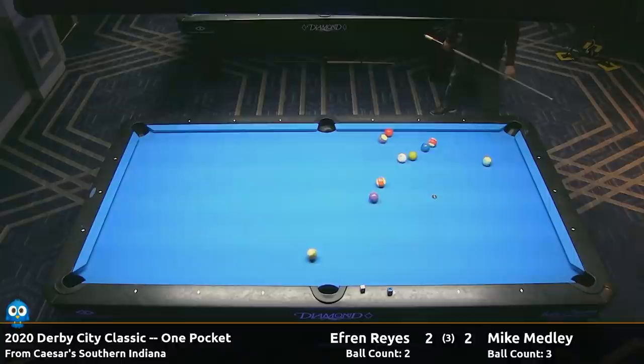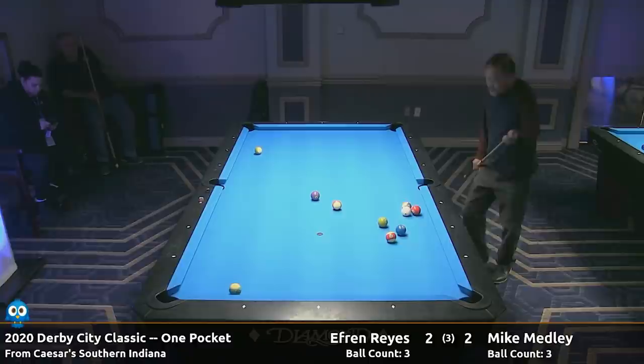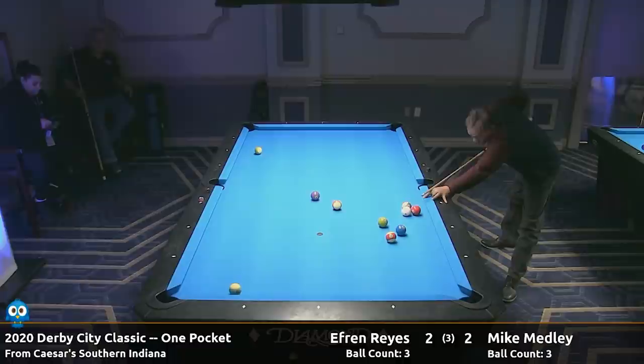Well, he carried that ball over, and he's got a shot on the 6 as well. And for being jacked up, this is one he should still make. He's real close to it.